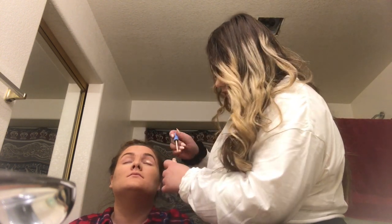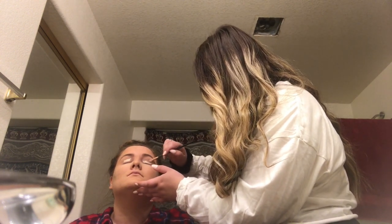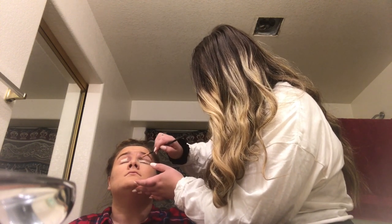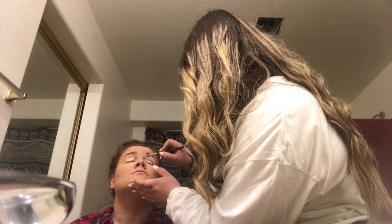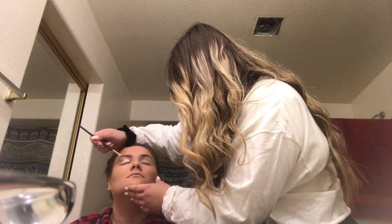Then we're just gonna conceal the eye. Don't open your eyes, please, because I'm gonna have to blend it in. And I need to go in with... Stop, I have to do that or else my eye will open. I just kind of stumble.